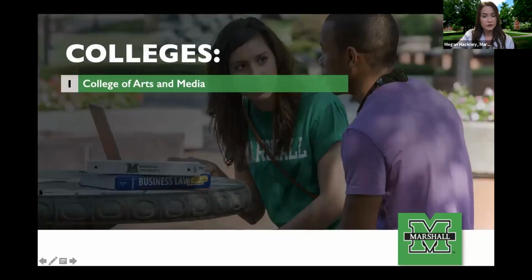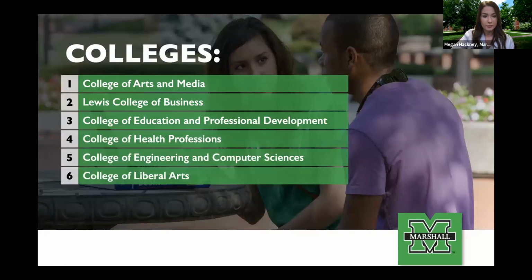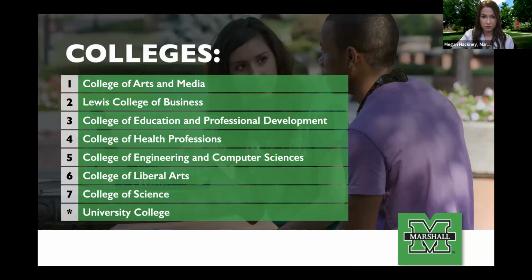Okay, so Marshall University is made up of several different colleges, and all of our undergraduate majors fall into one of these categories. 7 different colleges that you can graduate from, and you will see the university college listed on the bottom there. Each of these colleges have several majors that they contain. College of Arts and Media, Advertising, PR, Lewis College of Business, Accounting, Economics, Marketing, College of Education and Professional Development, majors such as Secondary Education or Elementary Education.